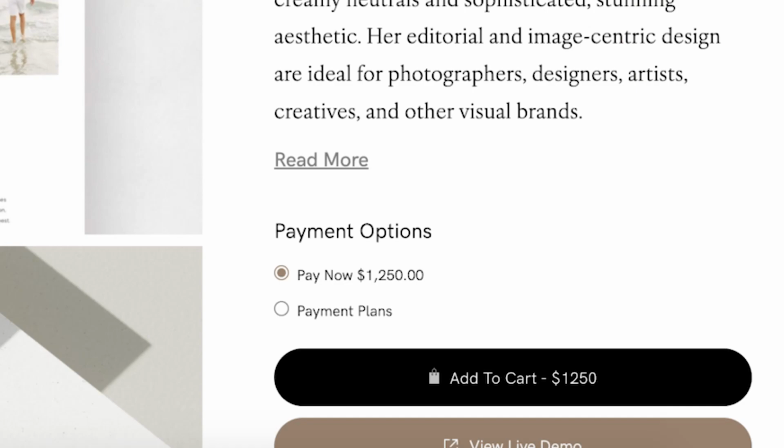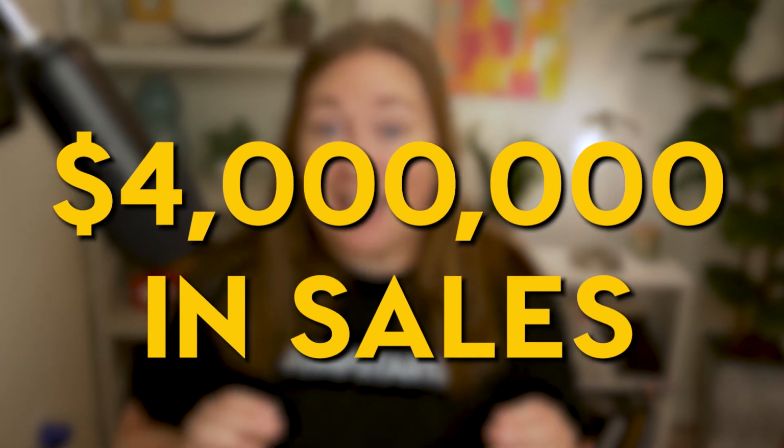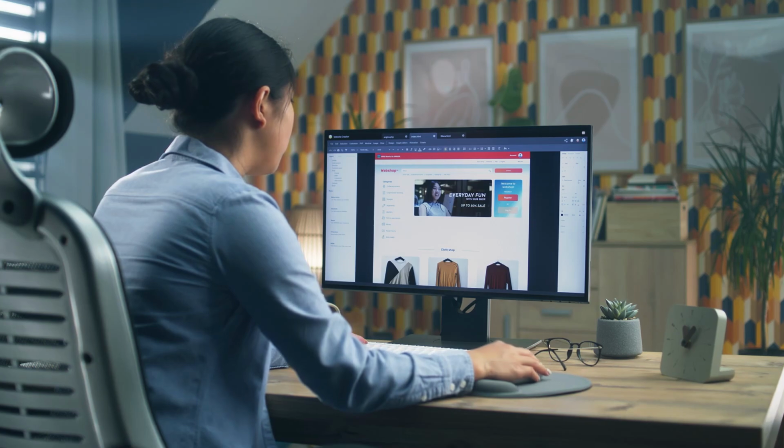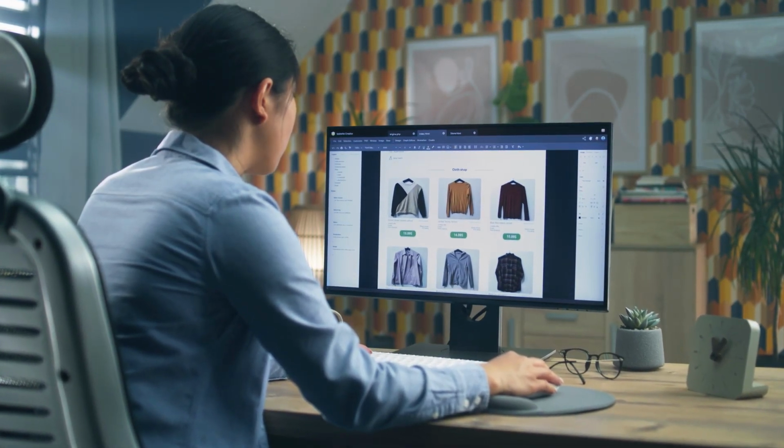And check this out. A website from them costs around $1,250. So let's say even just half of their total customers that they're claiming online have bought their website templates at around $1,250. That would literally be over $4 million in sales from design templates. Wild, right? Now, one of the reasons design templates are so powerful is because you can sell them an unlimited number of times. But how easy really are they to create?